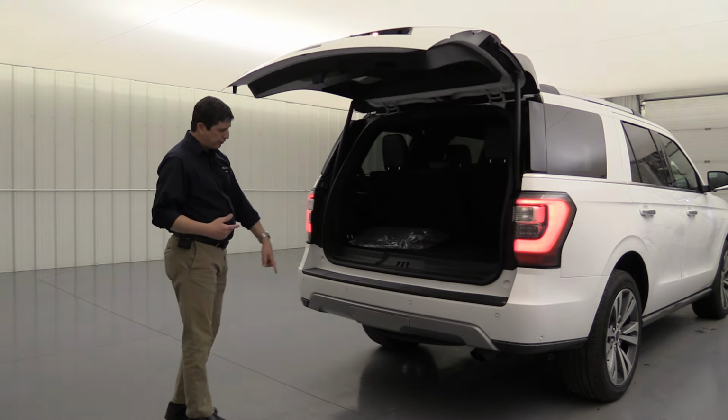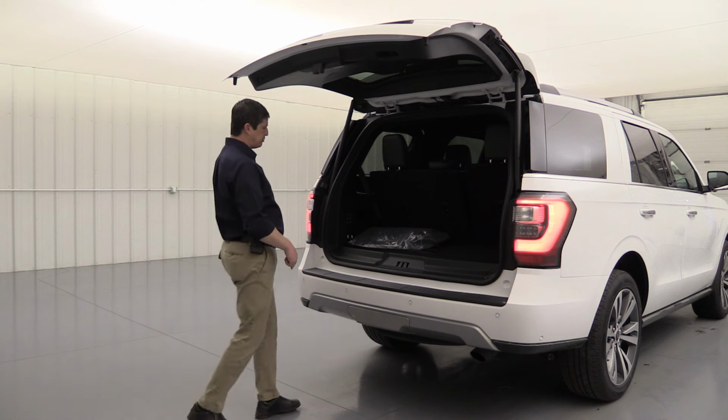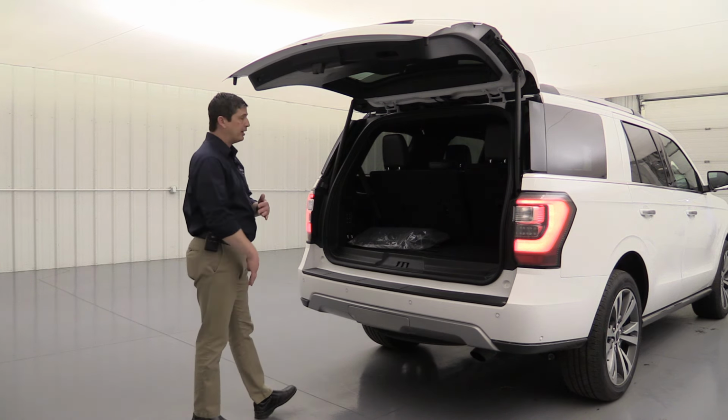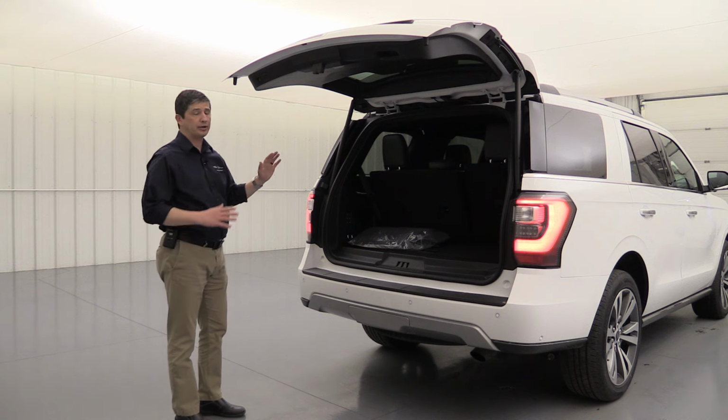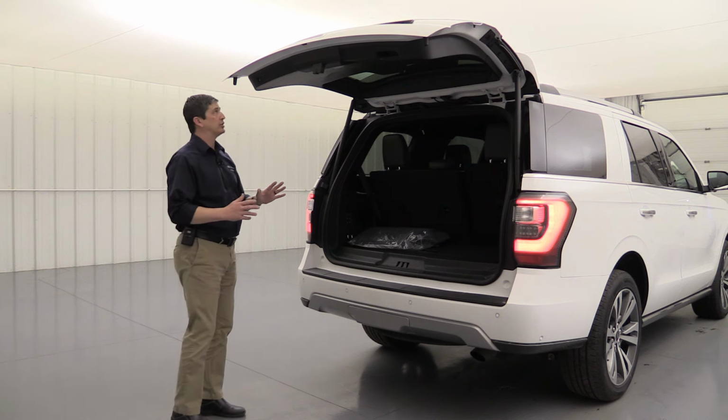So you do want to make sure your foot gets under there a little bit. Sometimes I'll lean back and bend my knee a little bit and get a nice kick, but that gives you the flexibility to be able to open that up. And I'll demonstrate again when we close the lift gate in just a little bit.